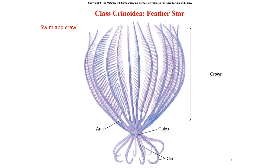This diagram shows you very nicely the top part with all the feathery arms is the crown, and then you can see the cirri down at the bottom. Those are like their little moving arms, the ones that help them travel.